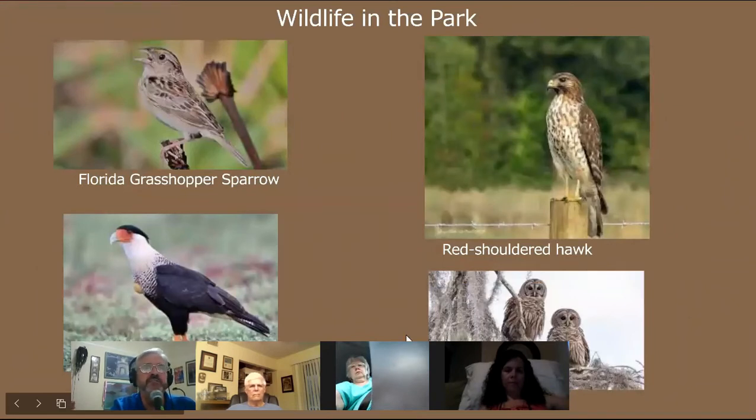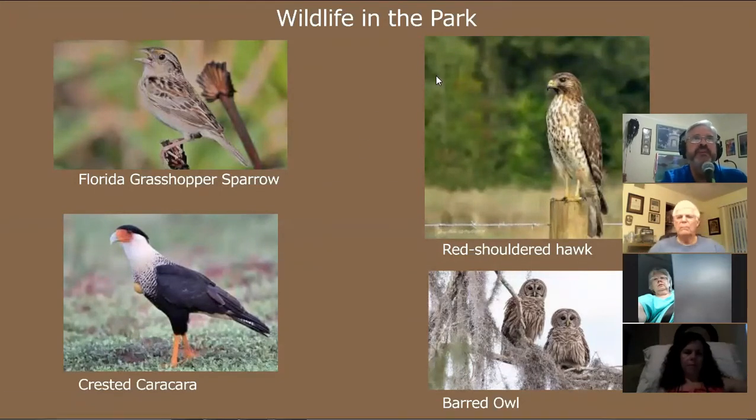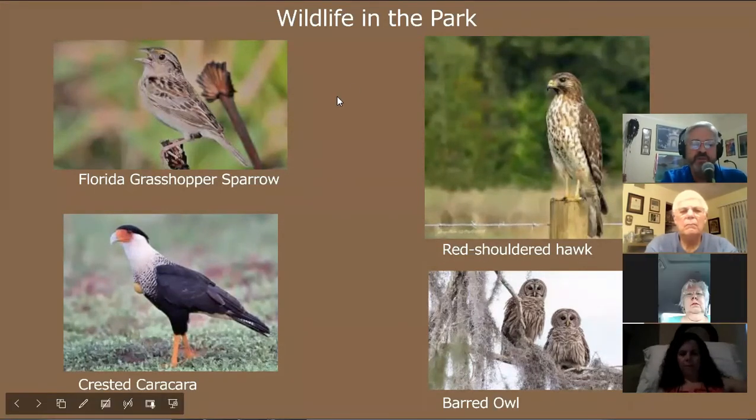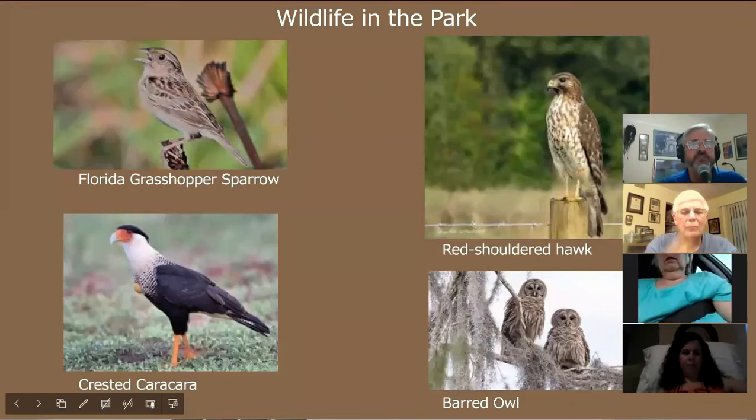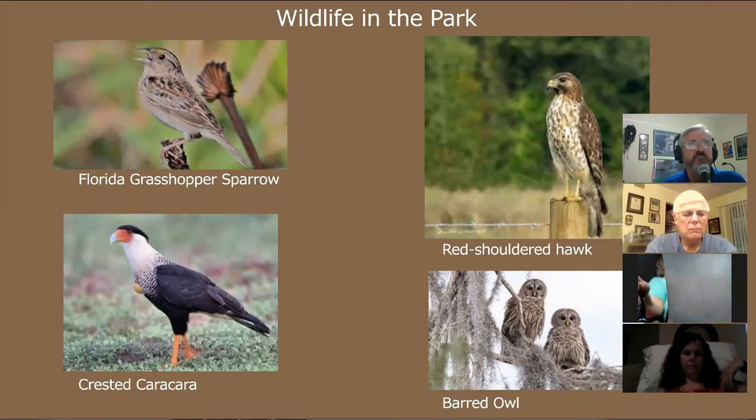Some of the wildlife or bird life you'll see are the Florida grasshopper sparrow. As I mentioned, that's an endangered species, and it's endemic to this area. You don't find it anywhere else except this dry prairie of Florida. And we actually saw quite a few. I mean, they're doing a good job of bringing them back. We saw quite a few Florida grasshopper sparrows.